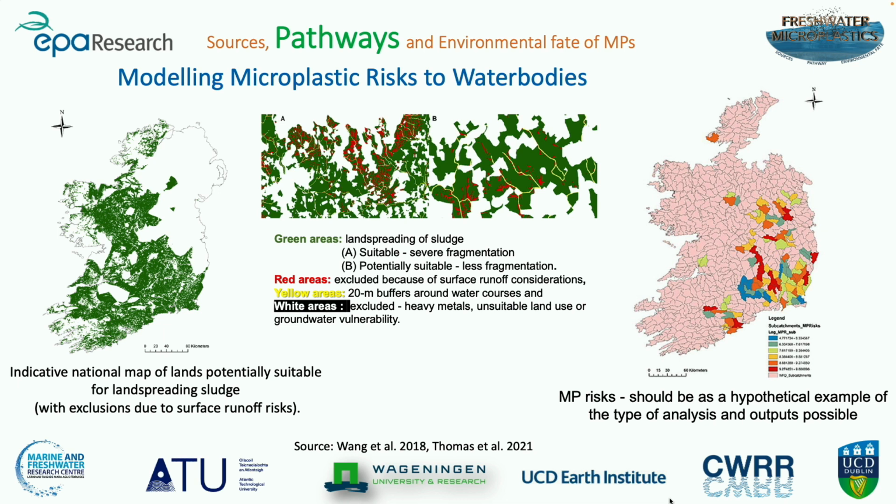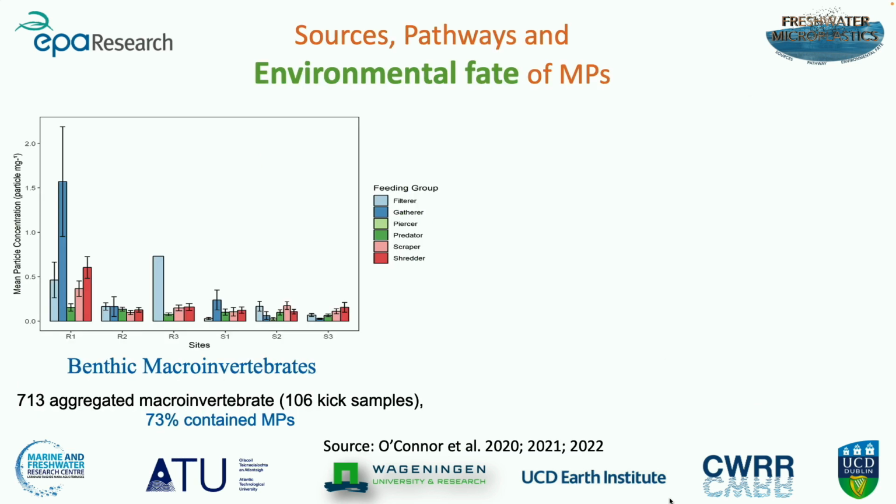Again, you can see we're focusing on the sunny southeast down there, and we see a lot of red areas. But this is, as I said, only a hypothetical model. We have to get more data to input within this. But it was a nice build on from the previous EPA project. So, moving on to what I called environmental fate, I'll retract that a little bit and call it pathways and environmental fate.